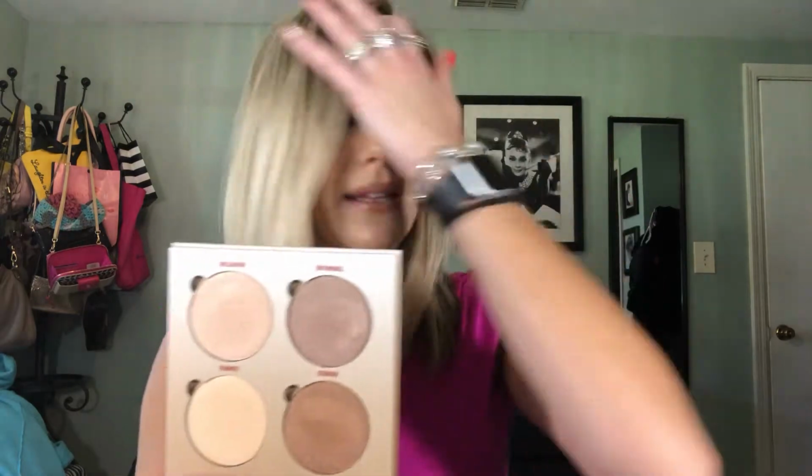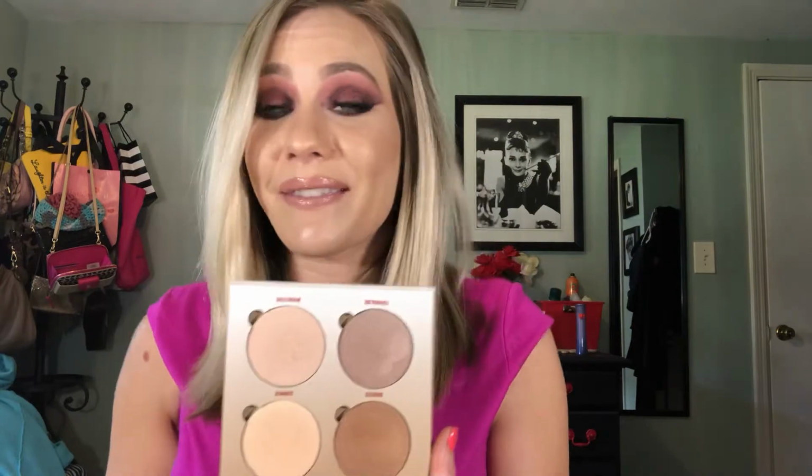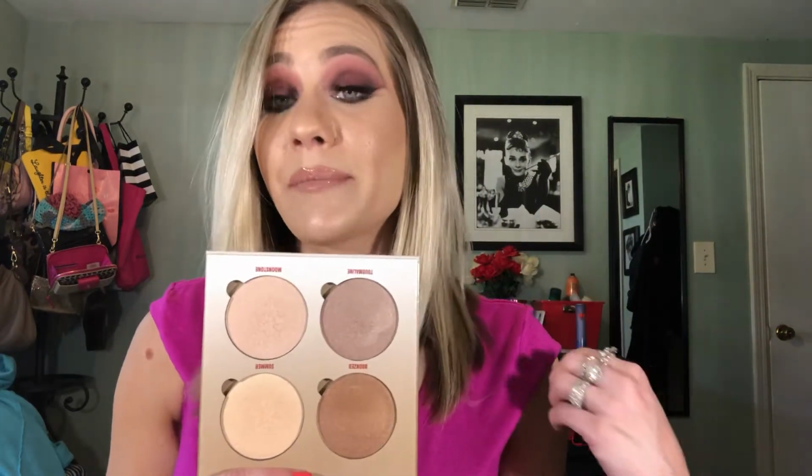So the first ones I want to talk about are the Anastasia Glow Kits. The first one I ever got was the Sun Dipped. I like this, you guys. The only issue is I don't use all of the shades. The problem is I feel like this is better suited for deeper complexions, which is perfectly fine. We have enough things to choose from. So I think it's great that they have an option for deeper complected women to choose from. But these two shades are beautiful.